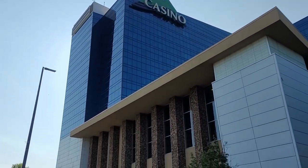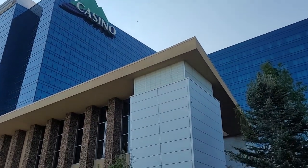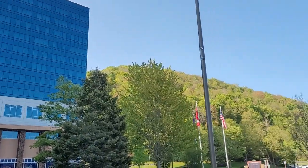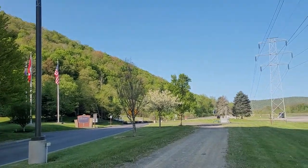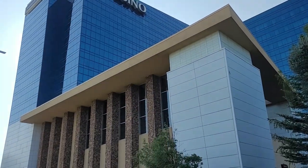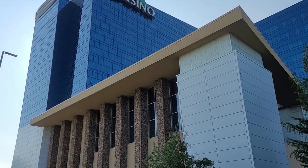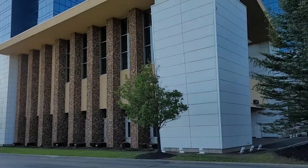It is a beautiful day, and this casino is on Interstate 86, exit 20, and it is literally, I don't want to say it's in the middle of nowhere, but you round this turn on 86 off at exit 20 and boom, you're here. This is a very nice place. I've been here many times, but I never really did a vlog about it. Let's go take a look. And thank you for joining me.